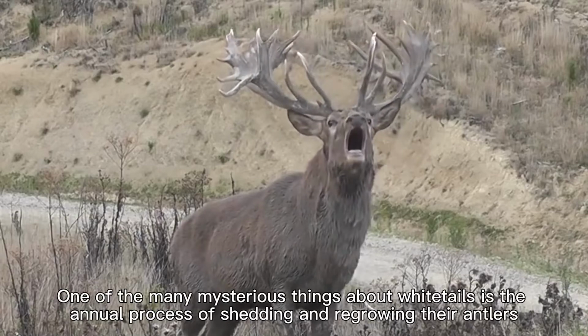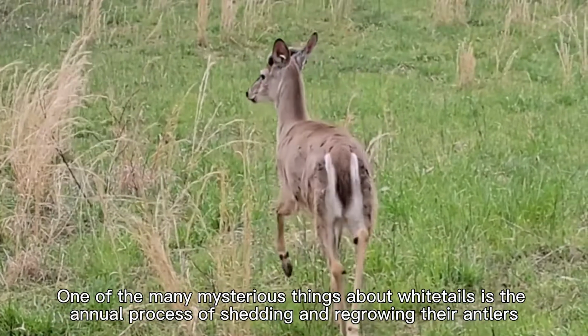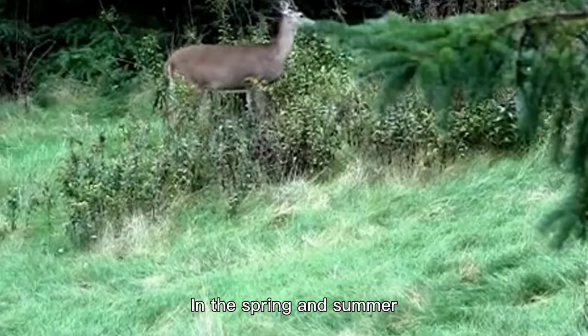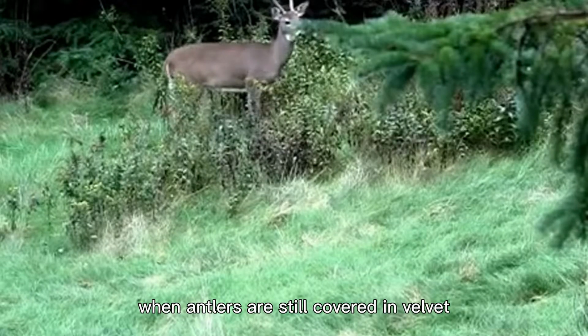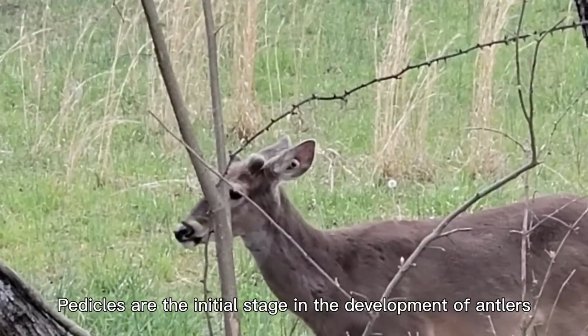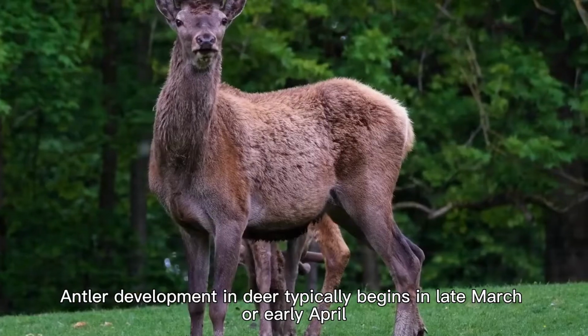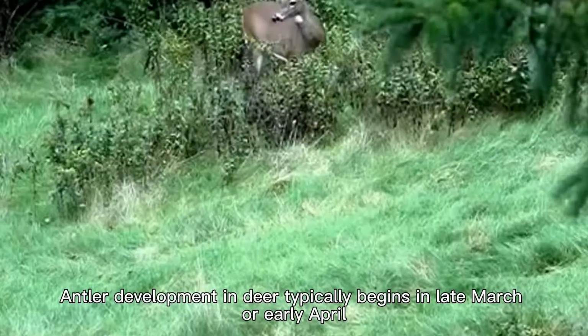One of the many mysterious things about whitetails is the annual process of shedding and regrowing their antlers. In the spring and summer, when antlers are still covered in velvet, they grow quickly from the pedicle base. Pedicles are the initial stage in the development of antlers. Antler development in deer typically begins in late March or early April.